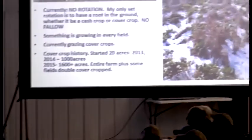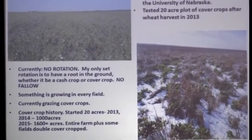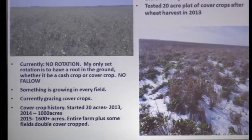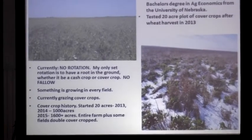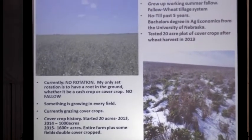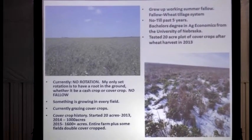I grew up working summer fallow in the tillage system. I was out there killing weeds since I was 8 to 10 years old. It was always fallow weed, just like Steve said, that's all we ever had. I've been in the no-till the past 5 years. I do have a bachelor's degree in ag economics from the University of Nebraska.